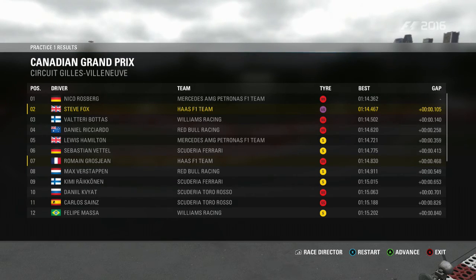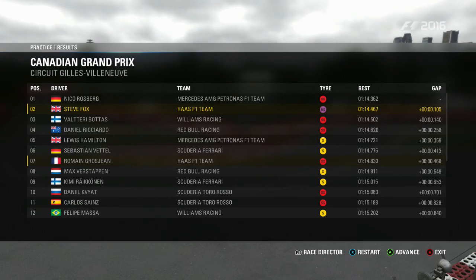Right, so as you can see from the practice results, it's Nico Rosberg who tops the time sheets, with Steve Fox on the ultra soft tyres a 10th of a second behind. Then Valtteri Bottas conceding 3rd, Daniel Ricciardo 4th, Lewis Hamilton 5th on the soft tyres, so the quickest of the soft runners, on a 1:14.7, mere 3.5 tenths off Nico Rosberg.